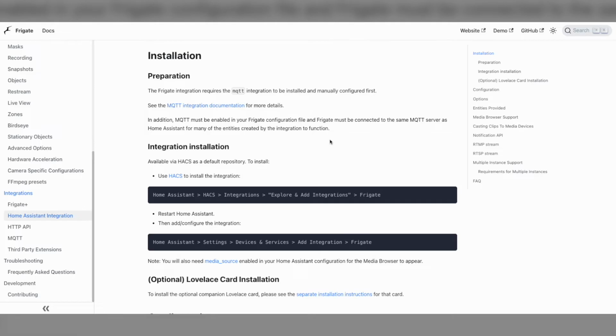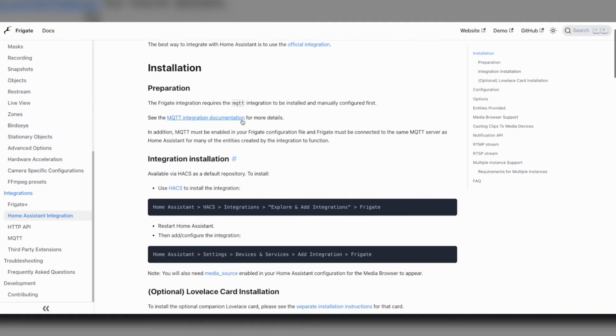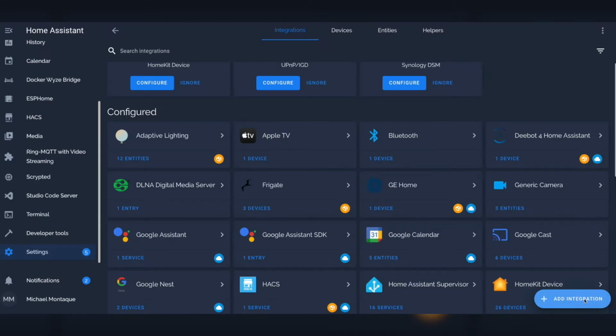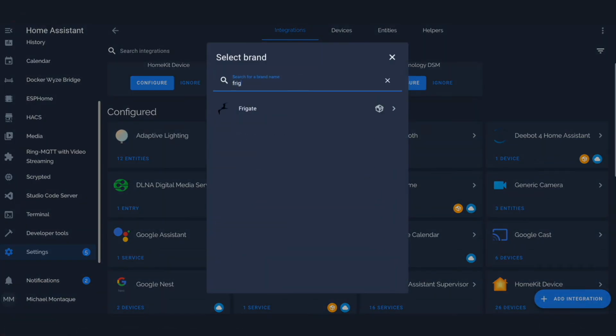Here's a high-level idea of what you need to do to get Frigate installed into Home Assistant. Go to Frigate's website, look at their docs. Under the section of integrations and Home Assistant integration, you're going to find this doc. Just follow it. Pretty simple. You're going to need hacks in order to add the integration. Once you have it installed, you're going to be able to access it or add it via the integrations. When you're in device and settings and click on the add integration button, just search for Frigate.